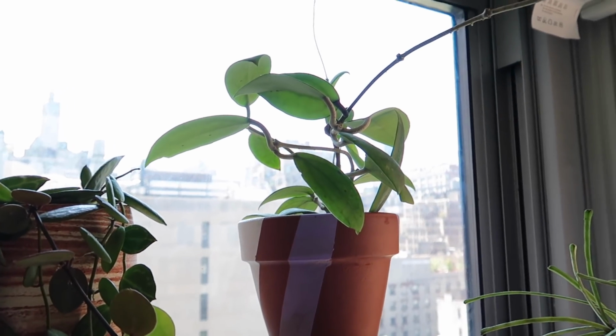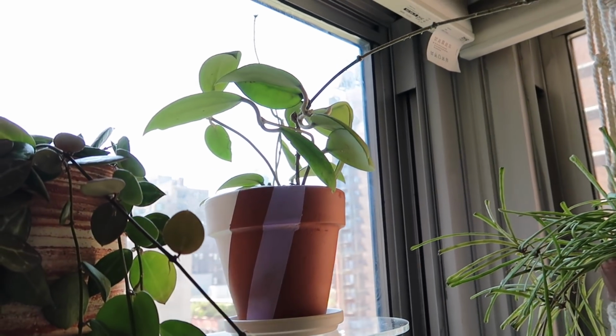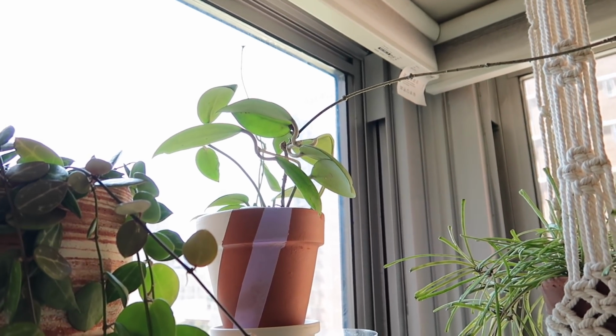This is a standard Pennington style terracotta pot that I just kind of DIY'd myself. I really like this one because of the combo of white and purple that I chose.